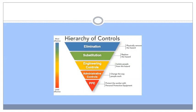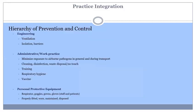And then finally, the last slide, next slide, please. Hierarchy of prevention and control. I put that word in there. The engineering, that you have good ventilation. I think every time that you can be outside breathing the fresh air is great. So having breaks where people can actually go outside and breathe fresh air is good. But of course, we're talking about ventilation within the institution itself has to be good. Isolation and barriers, making sure that people are looking at those in terms of prevention and compliance.